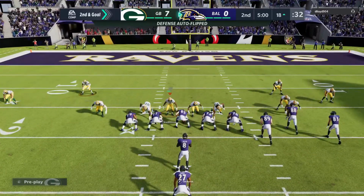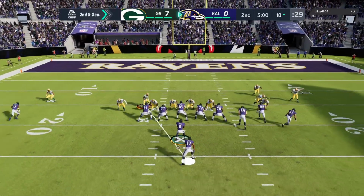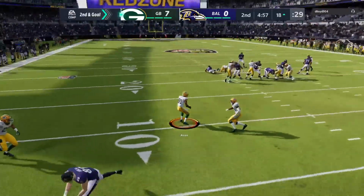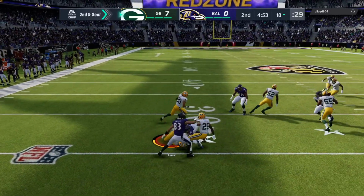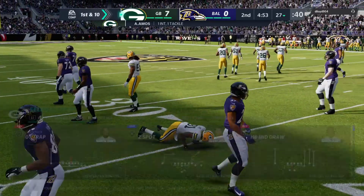First down, a bit of a disaster, and now on 2nd and goal, back even further. From the gun, Jackson, looking for Andrews, but this is intercepted. Adrian Amos with a pick, and he's able to get it back to right around the 27.